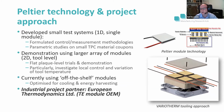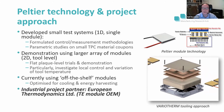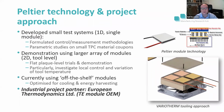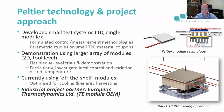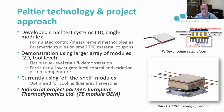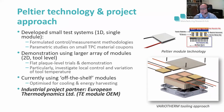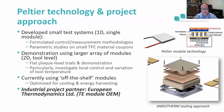Next slide, please. So an example of a Peltier is shown on the right. It's typically 40 by 40 millimeters square. The approach we're taking is to try the technology on a 1D scale, as we're calling it, so a single module, to formulate our control and measurement strategies and do some parametric studies, and then very quickly move on to a 2D system where we've got an array of modules working to globally and locally vary the temperature of the tool surface. Hopefully the video on the right shows that kind of assembly.